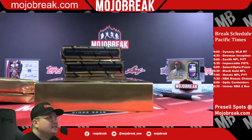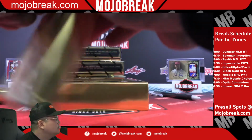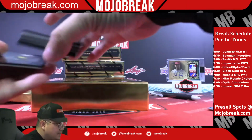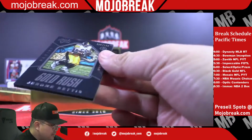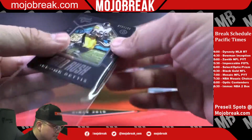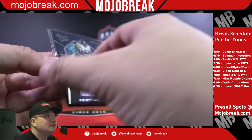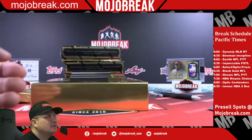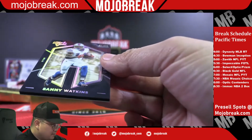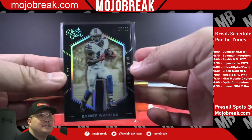We got the case hit. Or it's not a case hit, but it's like one or two a case. First up, insert 76-100, Big Bus Gold Rush insert for the Pittsburgh Steelers, Jerome Bettis. Number to 100, Gold Rush. Then we got a base of Sammy Watkins for Buffalo, 25 out of 50.